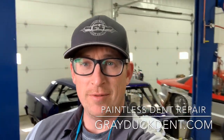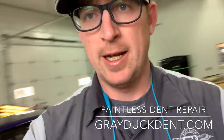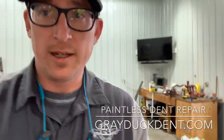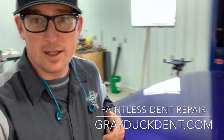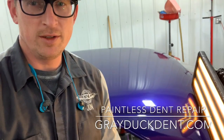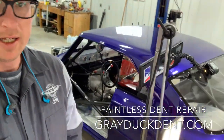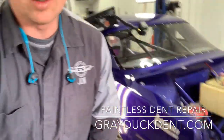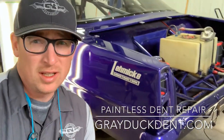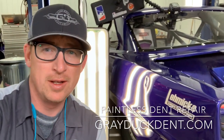Today we've got a very special project. Customer shop here, and he's got a number of dents on his 67 Nova. Four dents in the roof, a real good one in the quarter panel here. We get to work on this, see if we can't get her back to beautiful. You can see that nasty dent in the quarter panel.